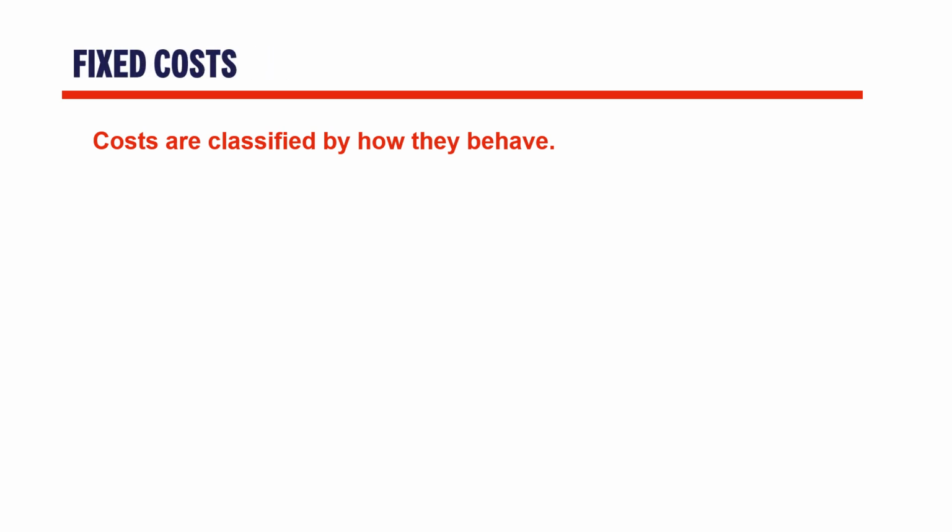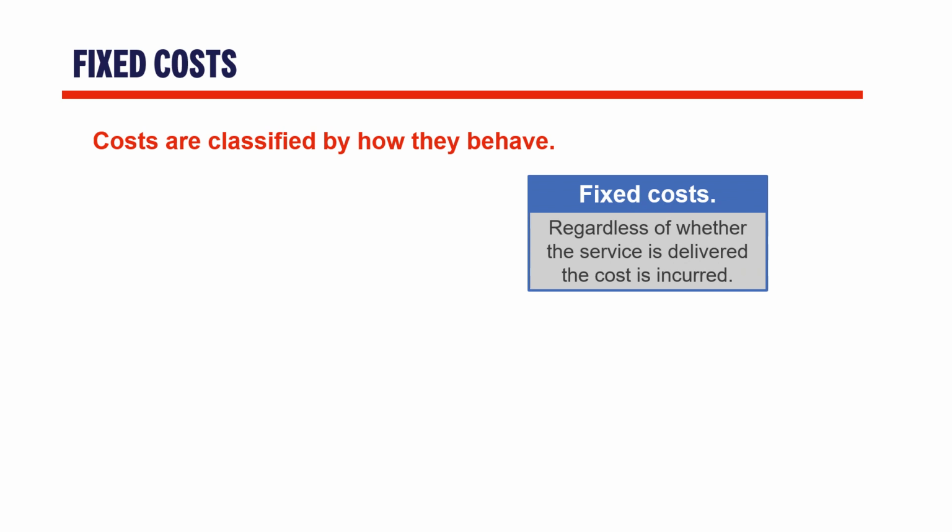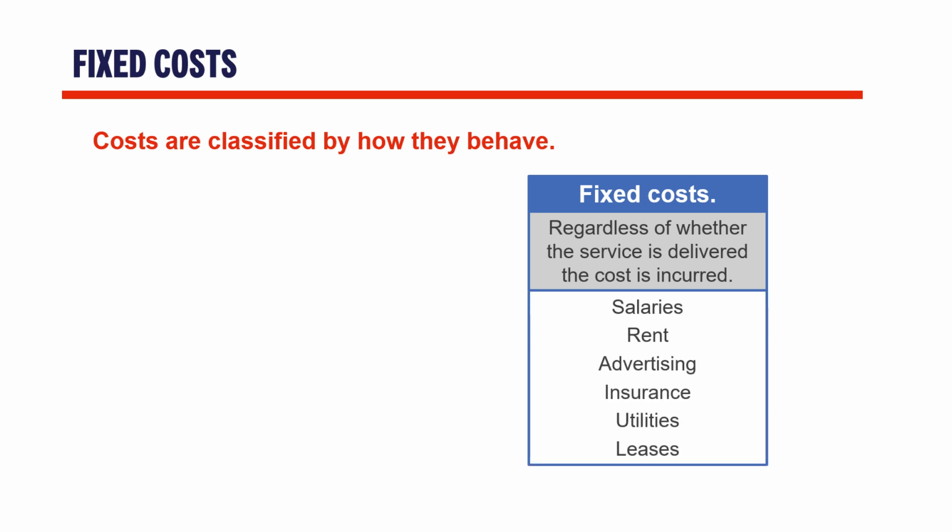Unlike variable costs, the fixed costs an organisation incurs are those that need to be paid regardless of service delivery. They are still associated with the delivery because they provide the organisation with the capacity to operate, but are not specifically caused by the delivery of our service. Things such as salaries, rent, insurance and utilities. These things are needed to be able to deliver the services, but they're not expressly caused by delivery.